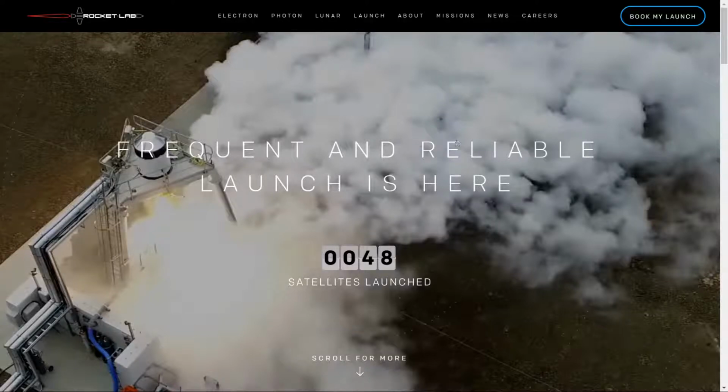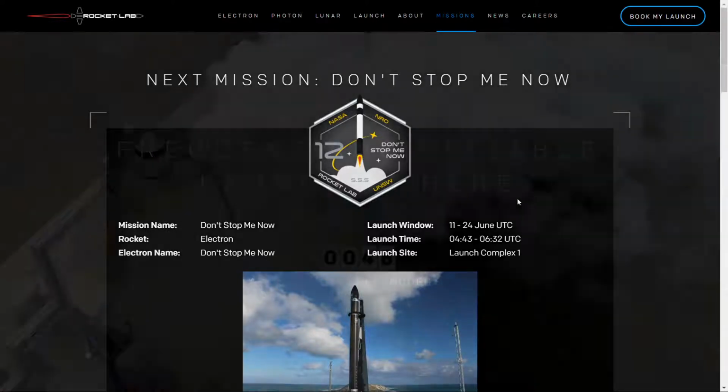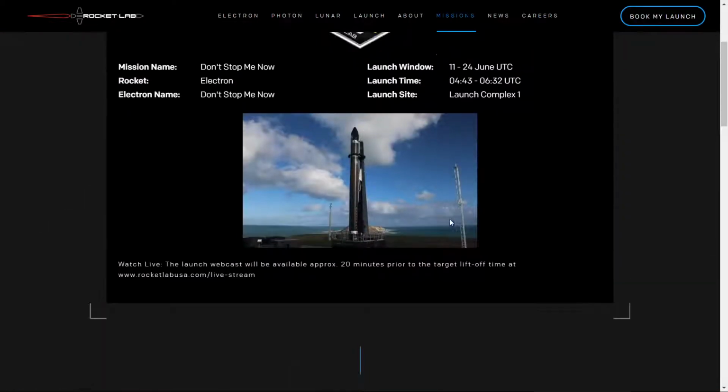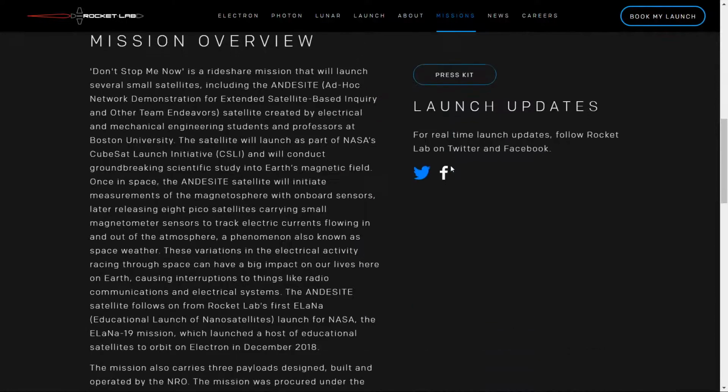Now we'll see the mission profile. So here we have the mission, Don't Stop Me Now. Launch Complex 1 is the launch site, and we'll have a live stream. This is how their Electron rocket looks, and it's very small, as you can see from the size only. But it is small, that does not mean it is not capable of doing anything. It actually does many things which normal satellite launchers can't do.